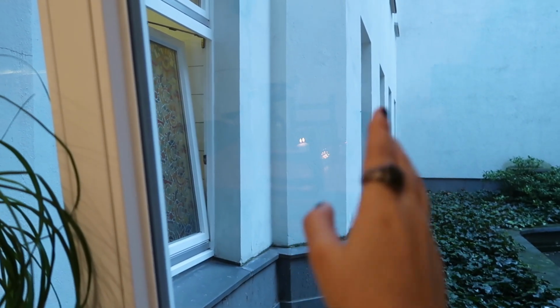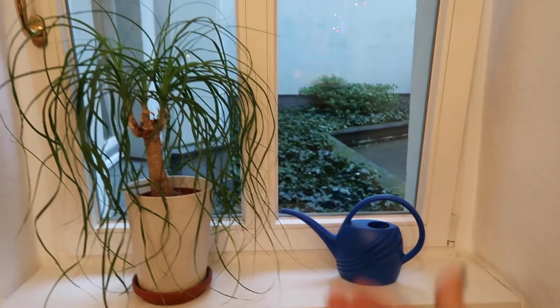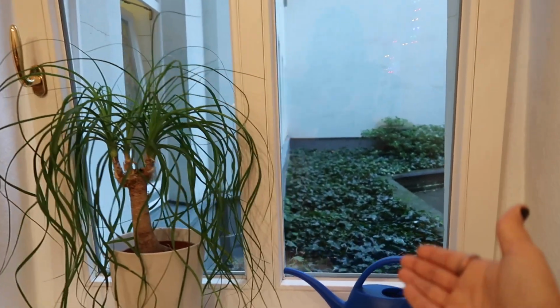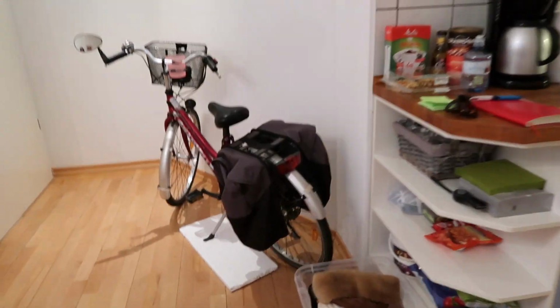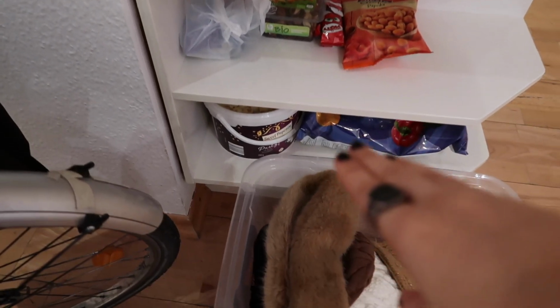So all of these windows that you see, even back there, this is all my apartment. And then my view is in this little courtyard, which is nice. I have some green, and you know, this is Berlin, so this is as much of a view as you can get when you're on the first floor here. And then if you come back here, this is candle related stuff, a few snacks, more snacks.